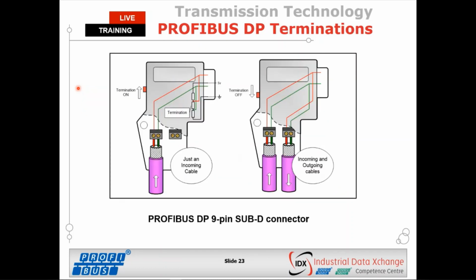Now, the next thing we need to chat about, and if you do learn anything from me during this course, it'll be how to terminate properly on a segment. Terminating or not terminating properly on a segment is the #1 cause of failures in Profibus networks, and it's a very simple concept to get right.